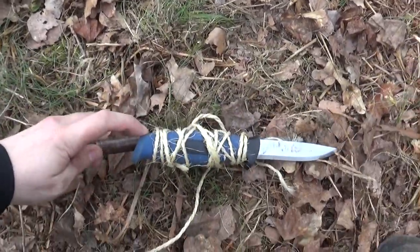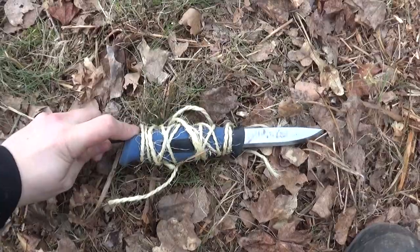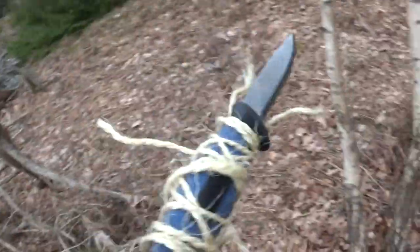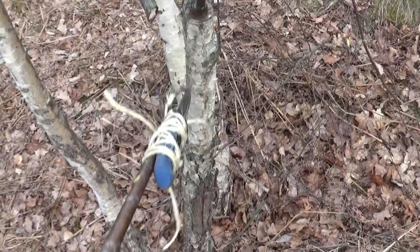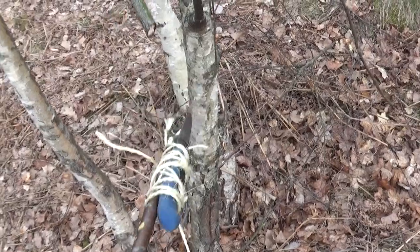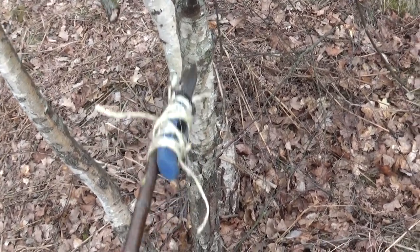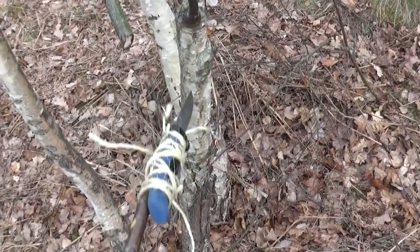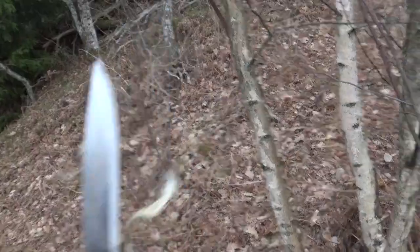And it is pretty strong. Maybe I have to fix it. Gonna try this. And that would hurt if an animal is attacking me. It's holding. Not wobbly or anything. Perfect.